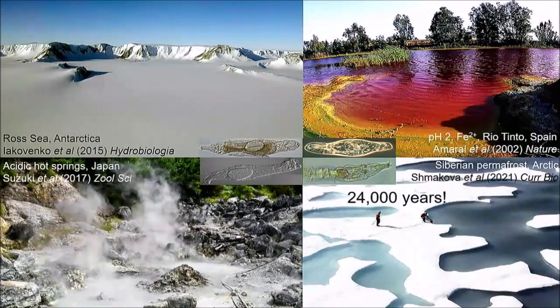Anyway, they're exceptionally hardy animals, and they survive in very harsh environmental conditions, such as Antarctic glaciers and hot springs, acidic rivers, and in Siberian permafrost, they have been frozen for 24,000 years and then defrosted and started swimming like nothing ever happened to them. So that was a really fascinating study that was published a couple years ago.